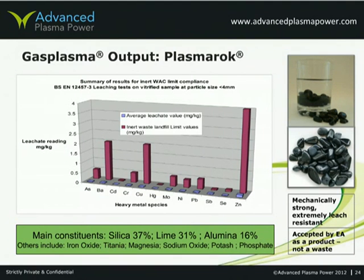We have end disposal options, sale options as a product. We are exploring higher value applications, so it could certainly be used as a secondary aggregate in the construction industry, but we are trying to upcycle that into something a bit more valuable and have some interesting projects ongoing with regard to that.